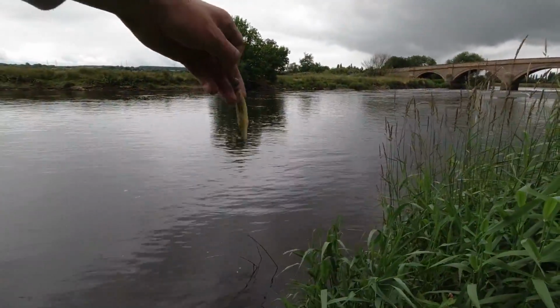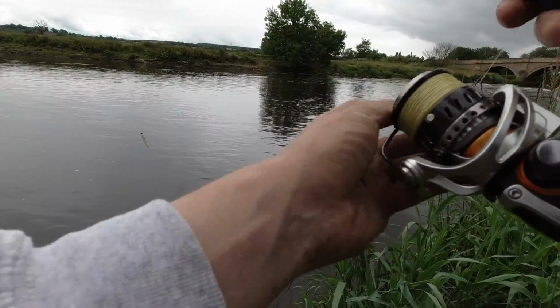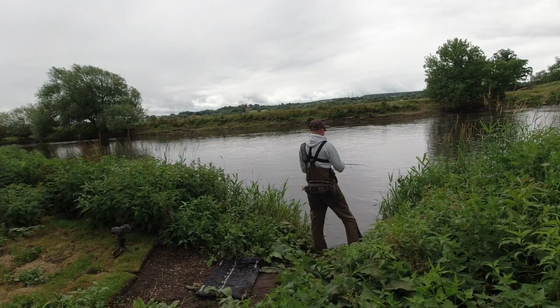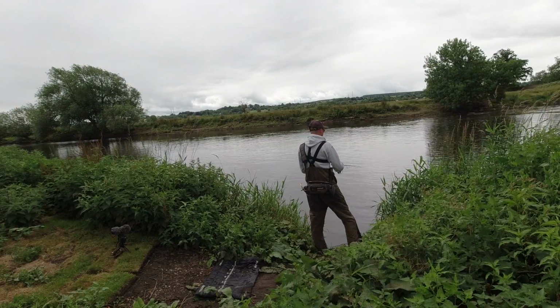There we go, little weedless 3D bleak, still covered in sand from where I dropped it on the floor this morning. Nicely done, Andy, you're awesome. Fish this a little bit slower because I haven't got to worry about it getting snagged. Slightly slower presentation might just separate out bigger fish for me. That's the hope anyway.